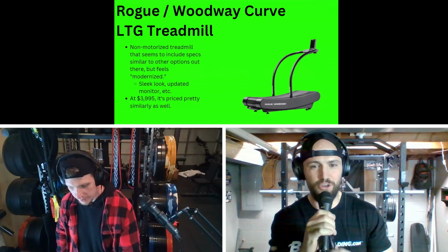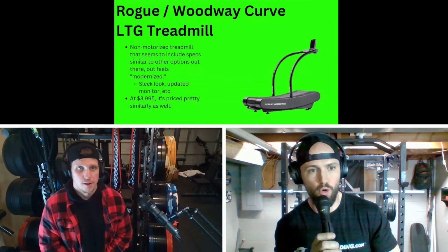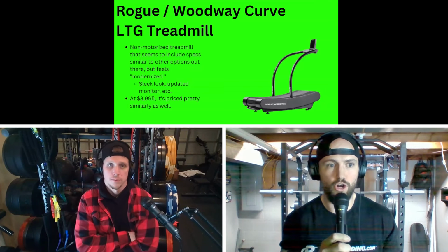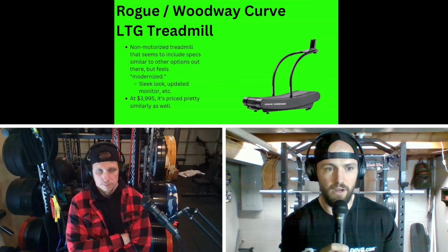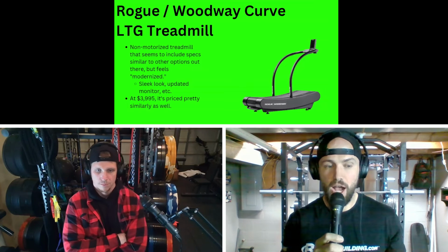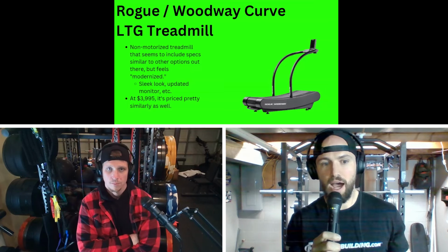All right, let's get into those new products. We got this one, not teased to us. We have this one coming from Rogue. It's the Rogue and Woodway kind of combination there of their curved LTG treadmill. It's a non-motorized treadmill that includes specs similar to other options out there, but feels more modernized. It's got that sleek look. Pretty shocking sticker price is what the comments said, and not for being too high.